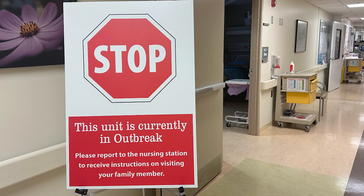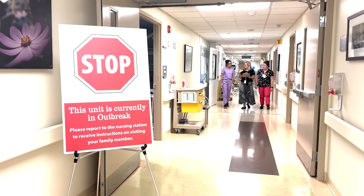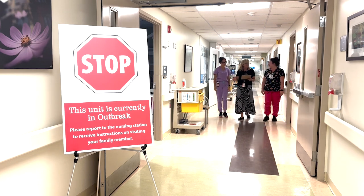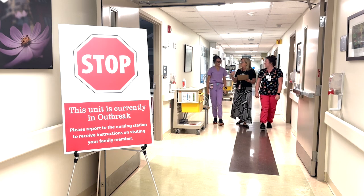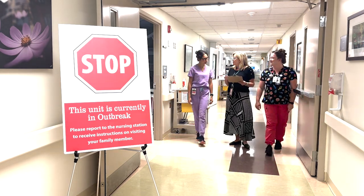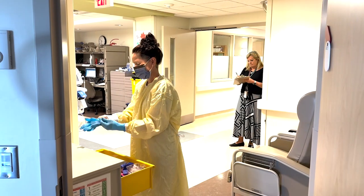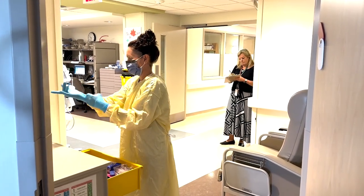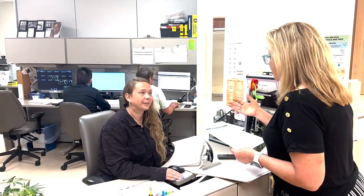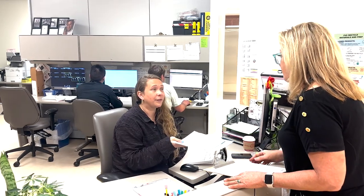An outbreak happens when the number of cases of hospital-acquired infections rises above the number normally occurring. During an outbreak, enhanced measures are implemented to limit the spread of infection and resolve the outbreak as soon as possible. This includes additional cleaning, additional PPE worn by the patient's healthcare team, and additional investigation and auditing by the infection control team to find and identify possible transmission sources to prevent future outbreaks.